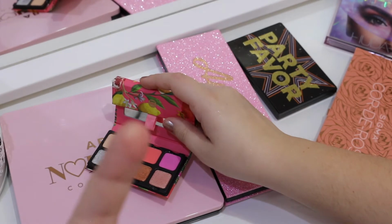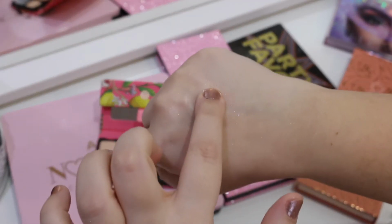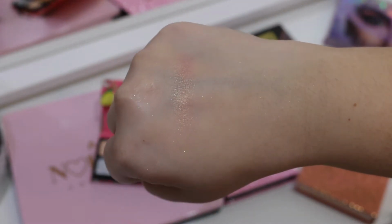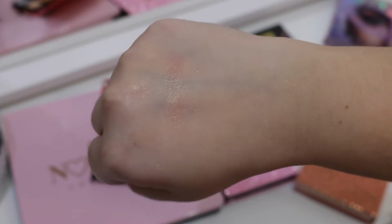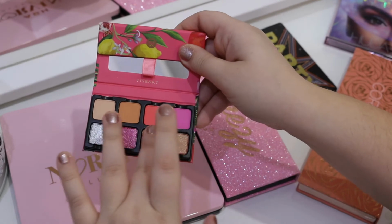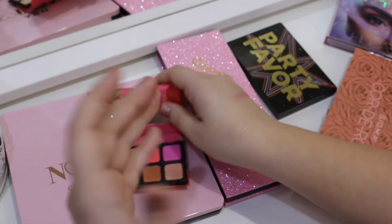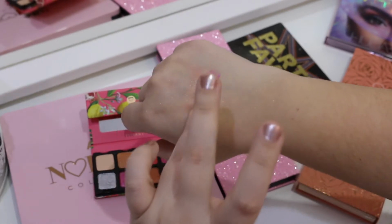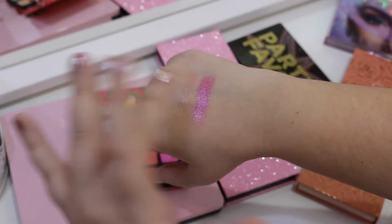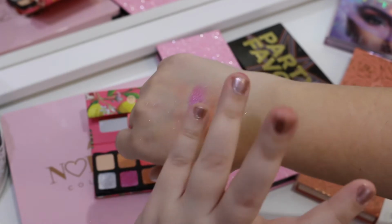Well, this is what it looks like. Like, that doesn't seem like anything, but you know, it pretty much sucks, so what can I say? But the others are amazing, and I'm gonna swatch all of them so you can see better. Well, we have the pink right here, and then, well, the copper is not in the same order, but you get it.